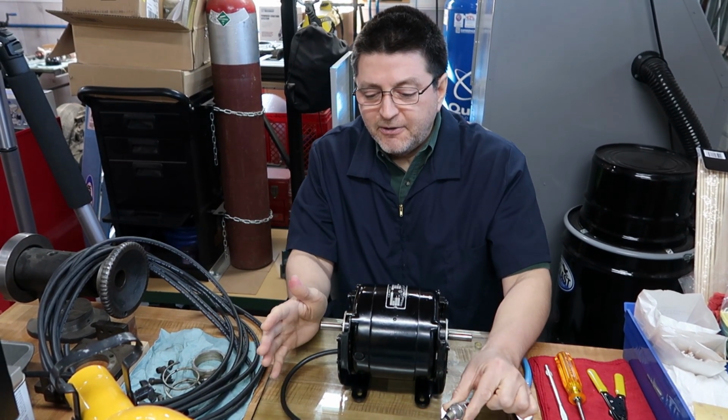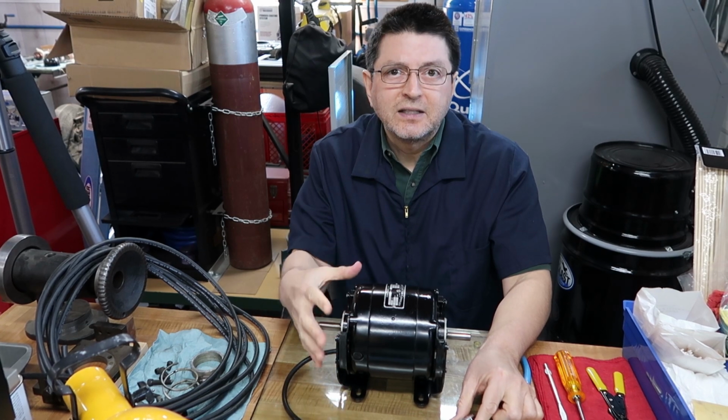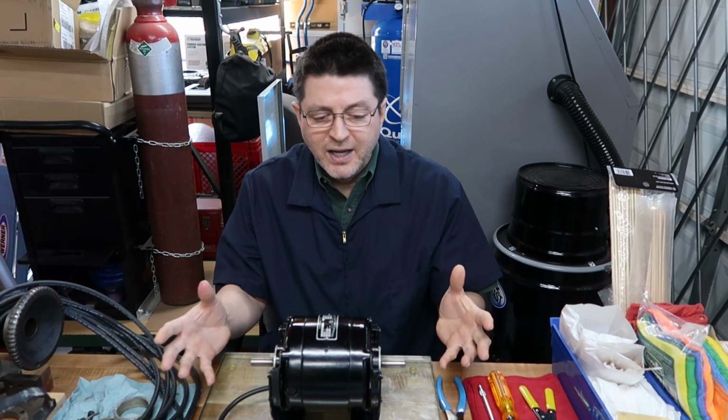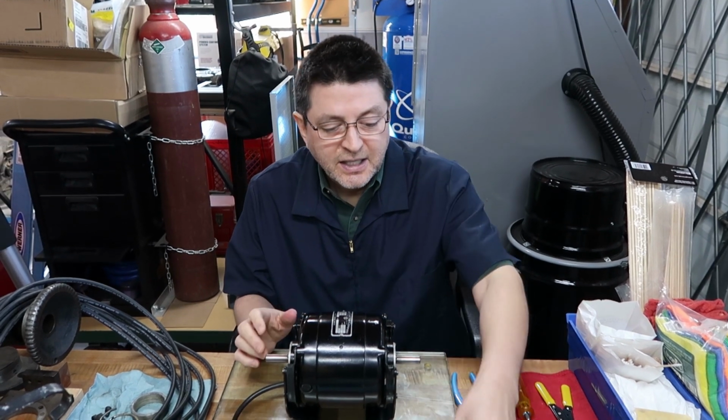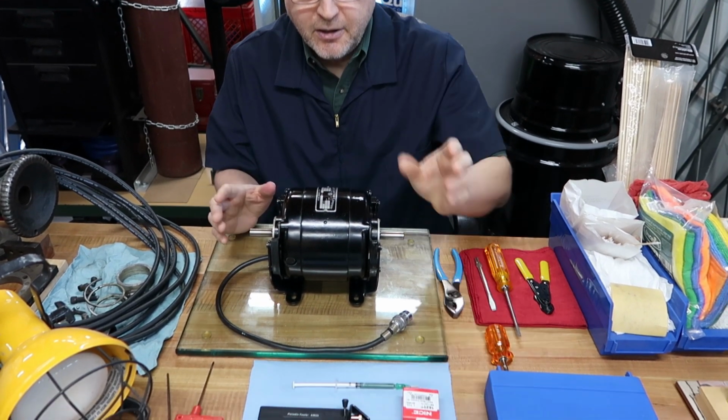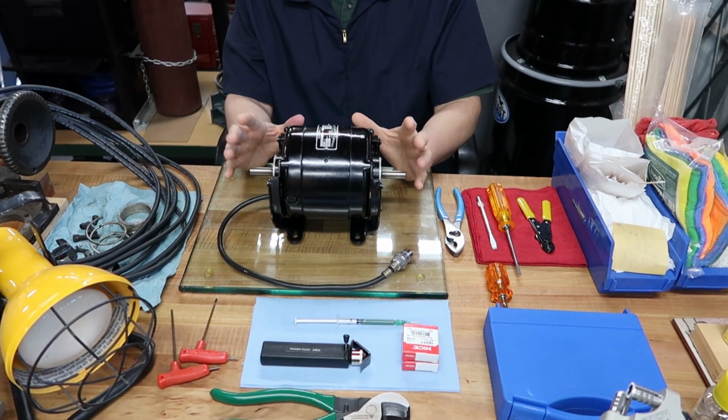But I thought to myself, if I'm going to take half the motor apart, I might as well take the entire motor apart and also replace the bearings. So I did order the new bearings, which are here. So I'm all prepared to do a full rebuild on this motor.